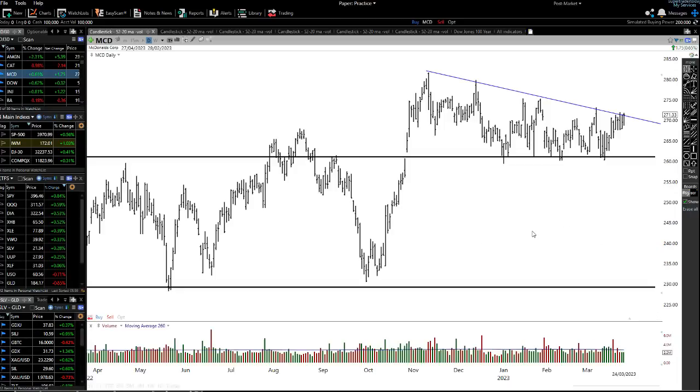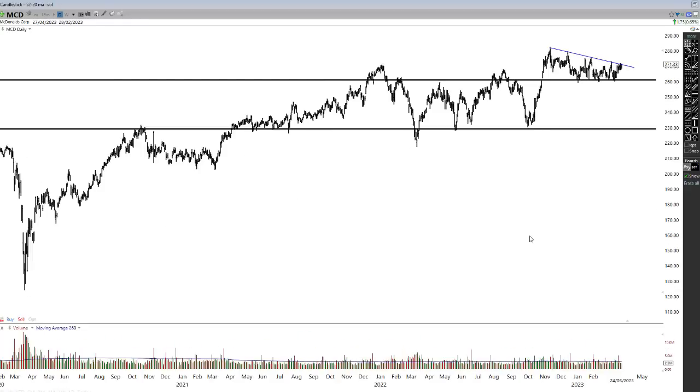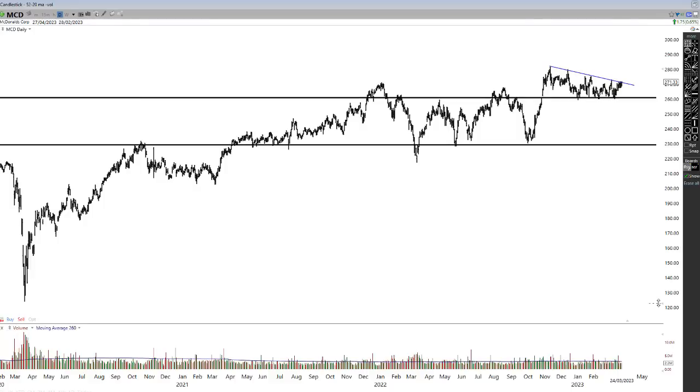Second one off the list, guys, is McDonald's. McDonald's to me has just been doing nothing for quite some time. So the good old Mackie D, again, this is not a trade for me right now, and I may not trade this, guys. So I'm not telling you to trade this. Okay, I still need to get all my rules in place, and I still need to have everything in line for where it's actually going to be a trade for me.